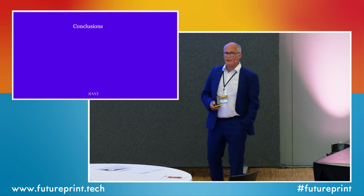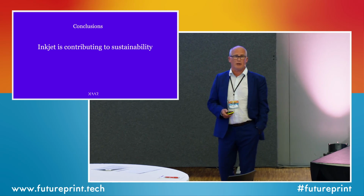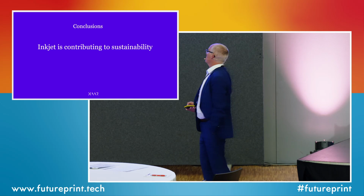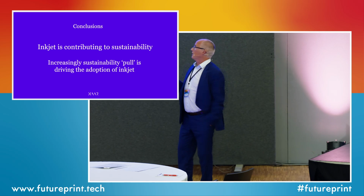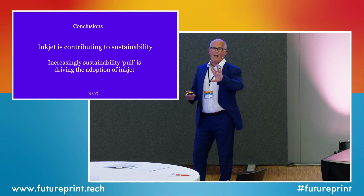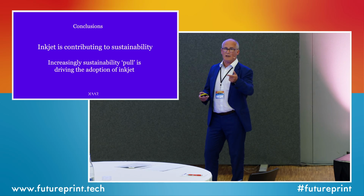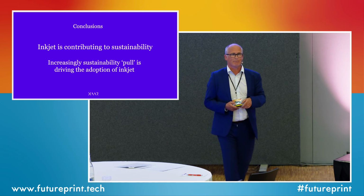So just to finish off, I think inkjet is contributing to sustainability. It's not a green swan, but it is making a contribution. And I think increasingly, in the past, Xaar was very much pushing inkjet. I think now it's becoming the reverse. Sustainability is pulling, driving the adoption of inkjet.